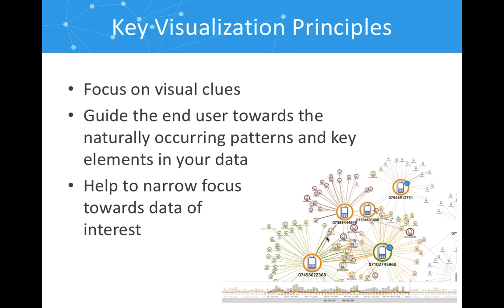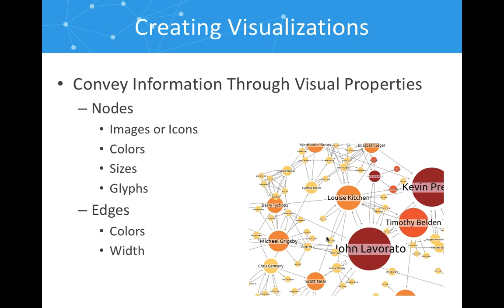Sometimes these are dense patterns, sometimes these are outliers. We'll see some examples of those in the demos. But basically, visualizations are designed to help you narrow your focus from potentially a very broad set of data down to the data that is of core interest to you. How do we do that? Primarily, we do that by manipulating the visual properties of the visualizations.